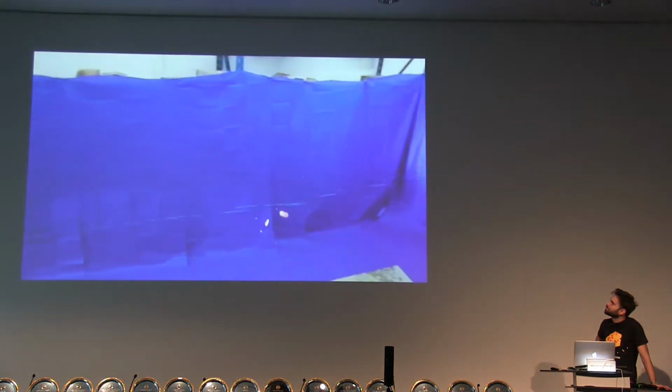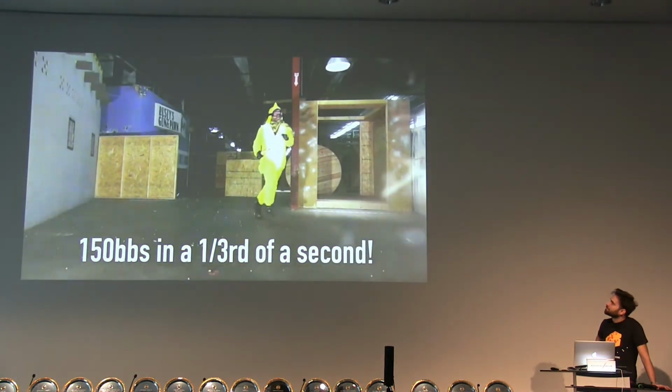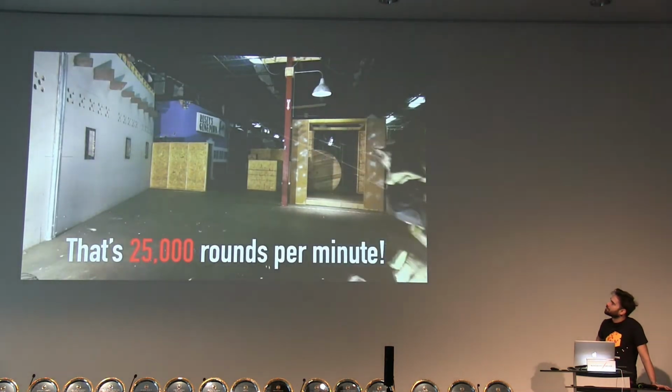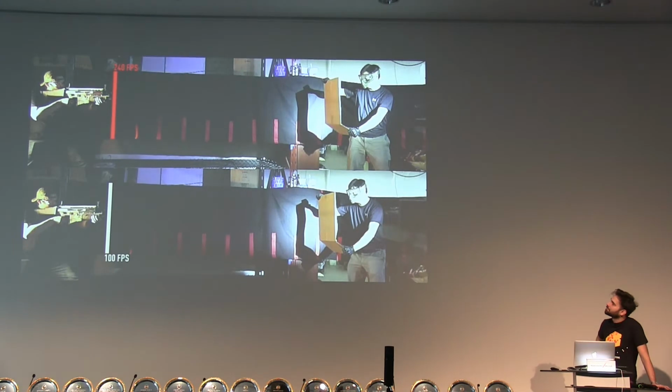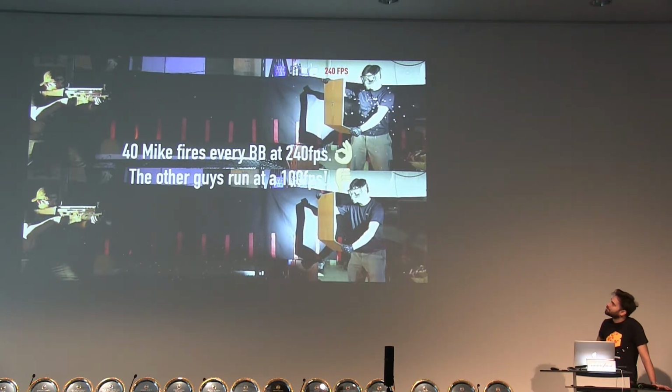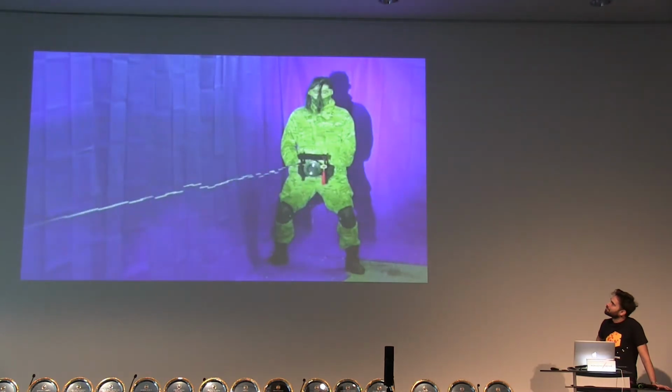Did you see that? 150 BBs in a 1/3 of a second. That's 25,000 rounds per minute. Here's the 40 Mike compared to these other chumps. No contest. 40 Mike fires every BB at 240 FPS. The other guys run at 100. This ain't your mama's Moss cart. Goddamn, that's hot sh**.